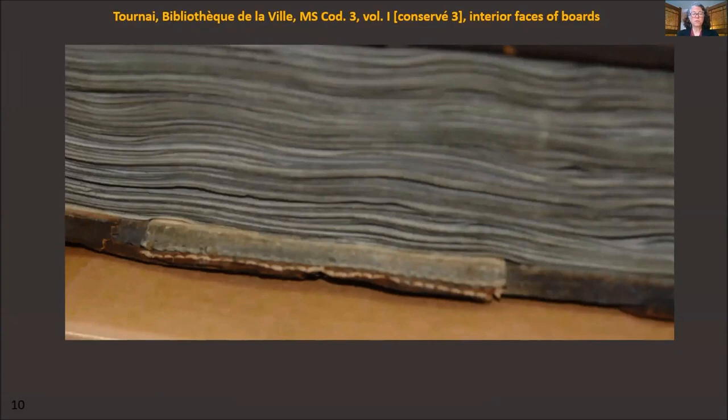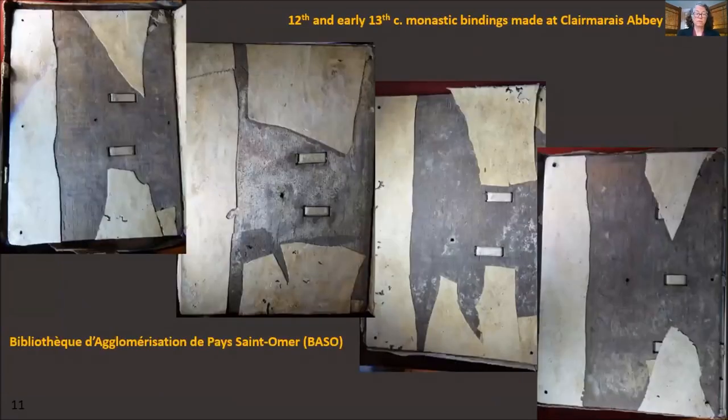So the search for undisturbed examples of this binding type is actually very much rewarded at the library at Saint-Omer. The majority were made at the Cistercian Abbey of Clairemarais. And as many of you are aware, Berta van Regemorter was among the first to study them, and her preliminary observations were published in a brief, sadly unillustrated note in 1951. And like Clarkson, van Regemorter puzzled over their structure and materials.